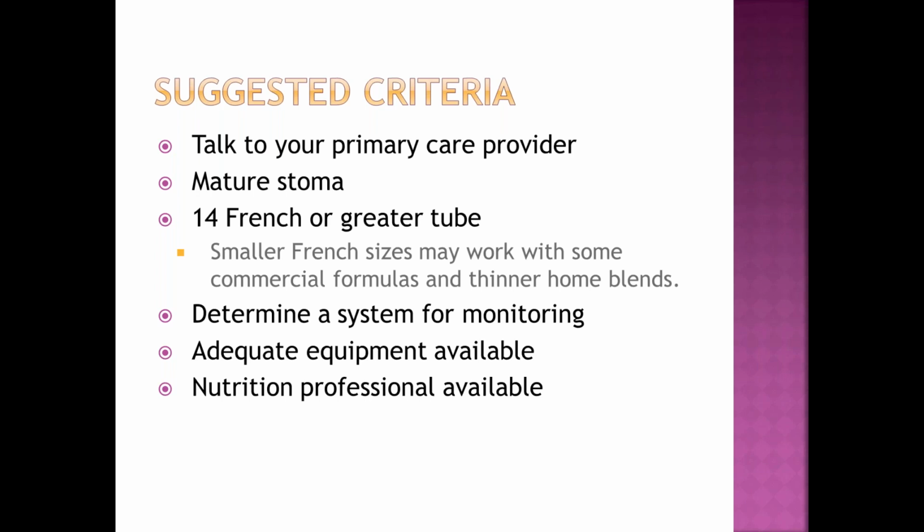Having a system in place for monitoring. Just like with any change, we want to make sure that after we make that change, we follow up to see how it's going, making sure that there aren't any adjustments needed along the way. Having adequate equipment available. When somebody comes into the office and says, I want to start blenderized tube feeding, that visit is really a planning visit. And then I encourage them, okay, now you need to go get your blender, go get your food, come up with some sample recipes together, and then come back and talk about implementing that. So having that good preparation ahead of time, and then having a nutrition professional available to help you with making recipes is also recommended.